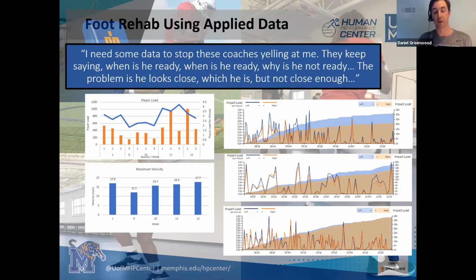I think the important thing here was that without that data, the only thing he had to argue his case with was, I know he's not ready. And there's only so long that you can use that as a justification for what you're doing. I know that he's not ready. Well, how not ready? Well, he's just not quite ready.